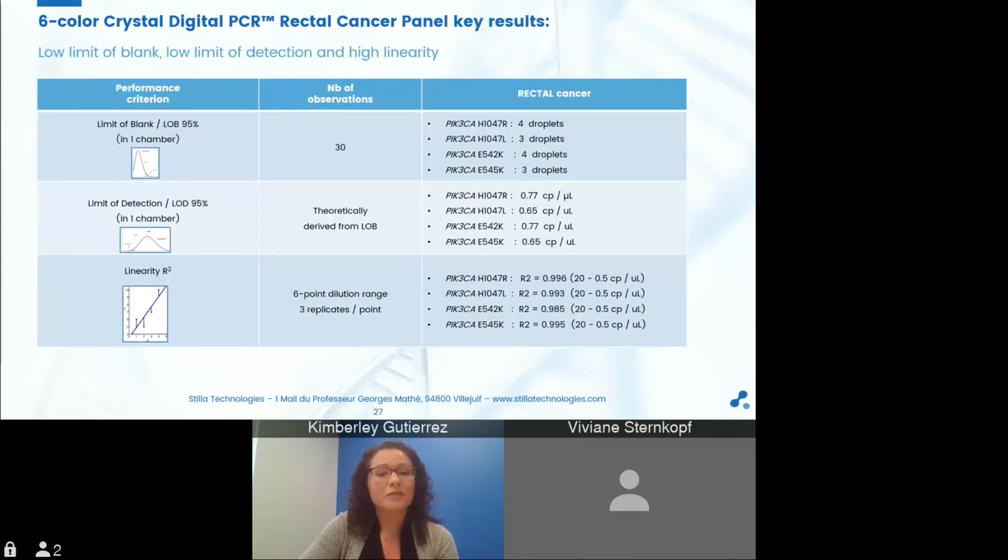As with the breast cancer panel, we measured the limit of blank, the limit of detection, and the linearity of the rectal cancer panel. We found a low limit of blank for each of the 4 PIK3CA mutations, as well as a low limit of detection ranging from 0.65 copies per microliter to 0.77 copies per microliter for all 4 PIK3CA mutations. And finally, linearity scores approaching 1 for all PIK3CA mutations.